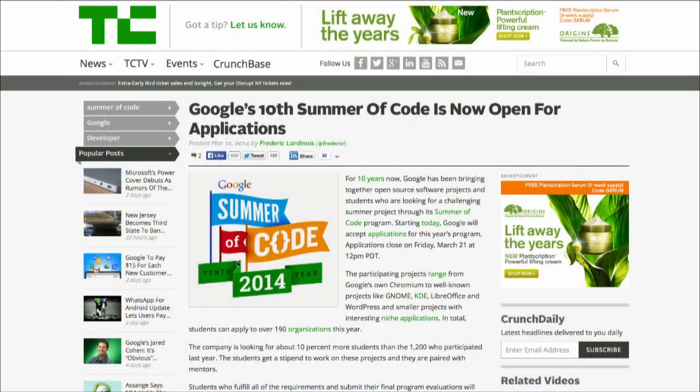Boy, I'm looking at all the Summer of Code open for application. I'm looking at all our stories. It's the 10th Summer of Code. You've been involved in the Summer of Code, Gina. Tell us about it. I have, and I'm really excited. ThinkUp got accepted as a mentoring organization this year. Yay.